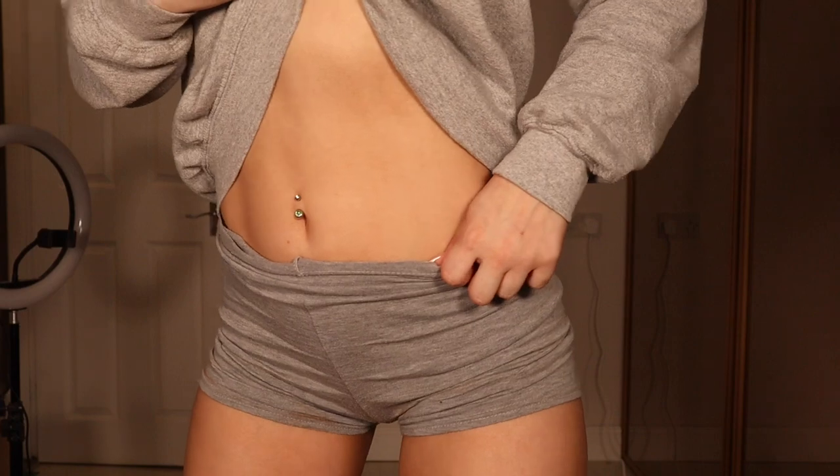But I got this, it's like a factor 50, but it enhances your tan, so I didn't want like an oil or anything that's just gonna burn us. I've got really, really, really pale skin. You'll be able to see at the minute how pale I am. This is my natural skin. Normally I wear tan all the time, but I don't right now because I'm waiting to tan to go on holiday. And I hate being pale, but anyways, when I go on holiday, I really want tan.